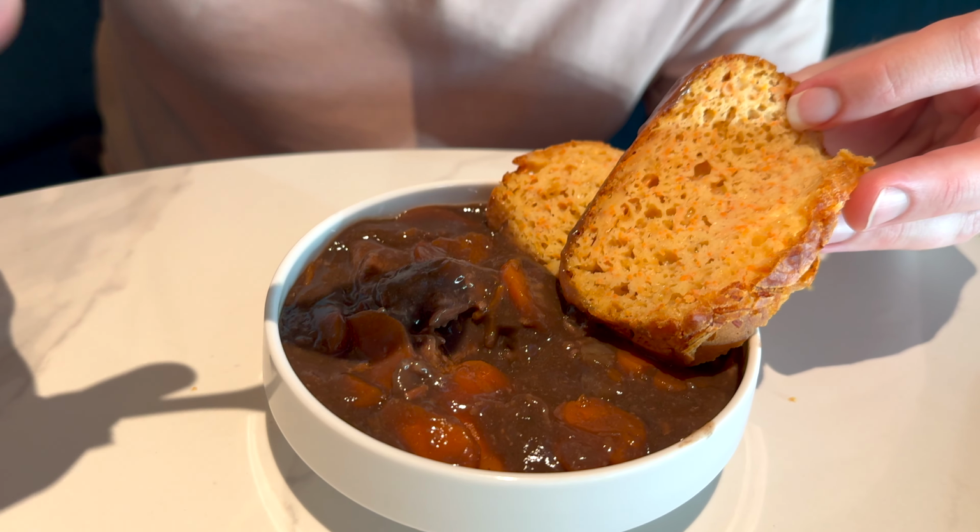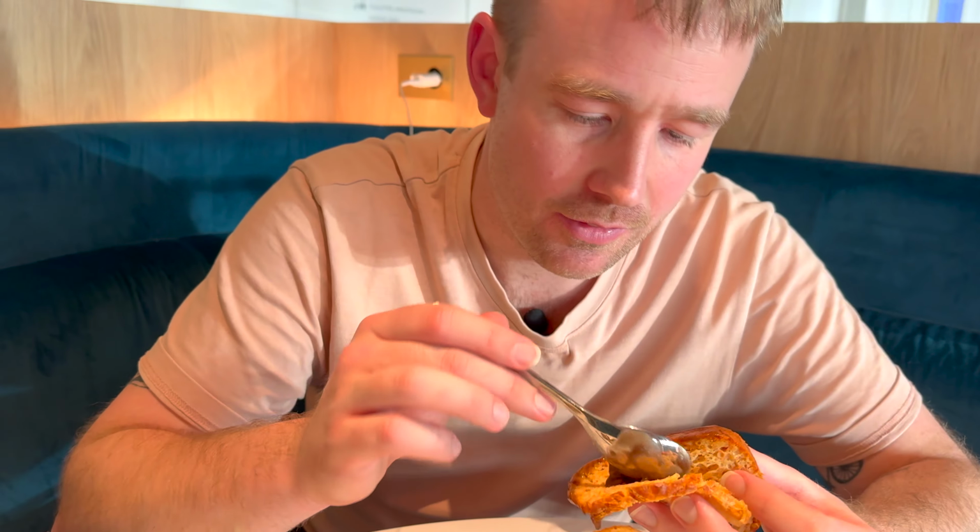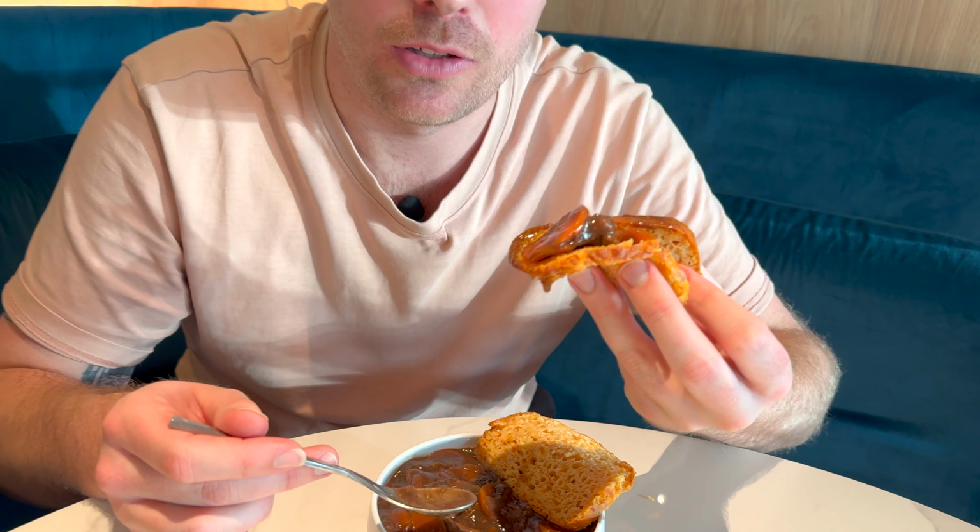There's bits of beef, hopefully slow braised and ultra tender. And then this sort of weird sloppy bread. So I'm going to have a little bit of that, and let's have a mouthful of beef bourguignon. Beef is fall apart tender.